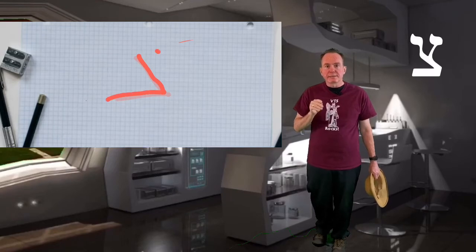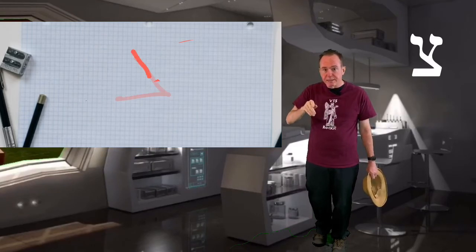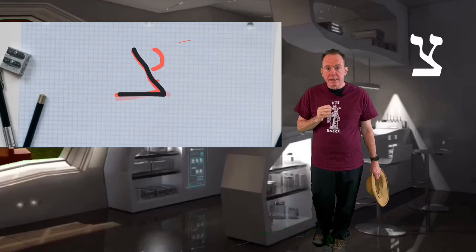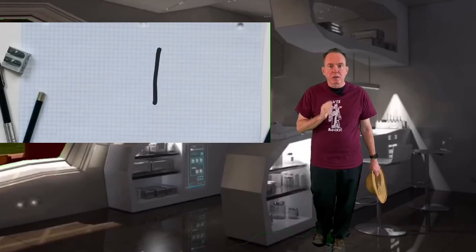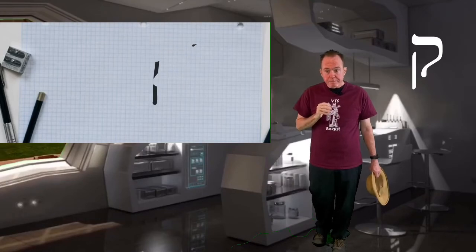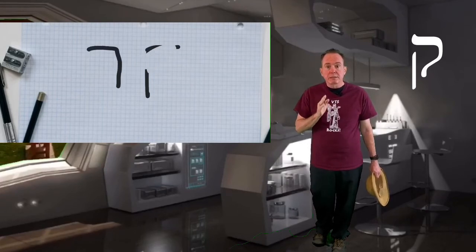Tzadi is a very interesting letter. You go down transversing the box and then across the bottom, and then there's a hook in the upper right. It's an S sound, but a hissing S sound, almost like a TS sound, as in hits, Tzadi. Then Kof looks like a backwards Q, if you will, but bigger, and it makes never a soft QU sound, but a hard K sound.